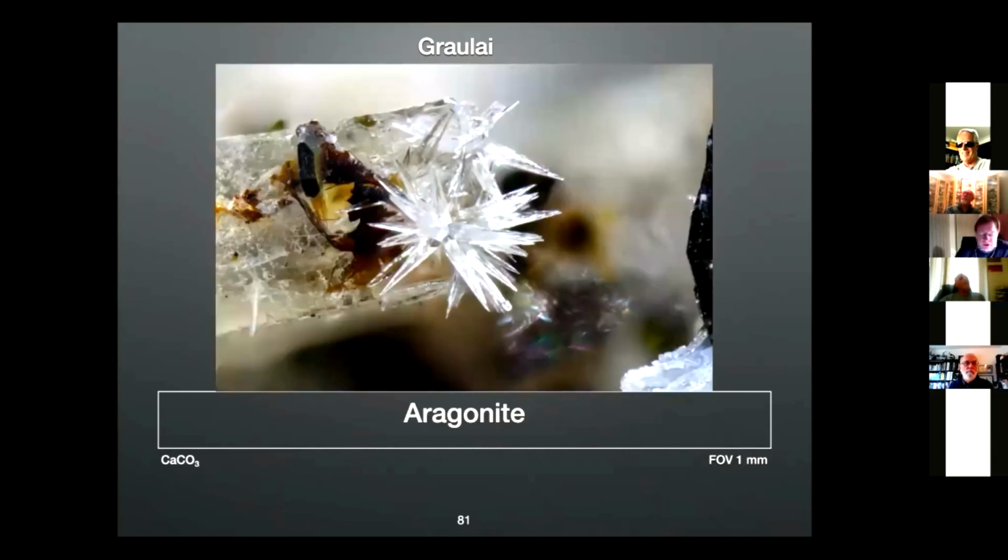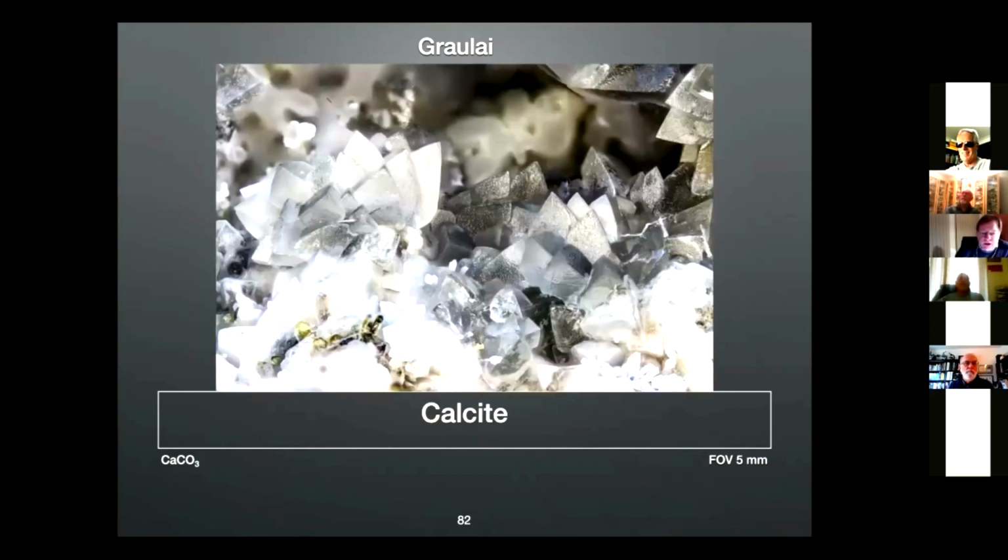Aragonite is not all too abundant in the Golai, but in general, it's easy to recognize. Mostly pointy, colorless, and often sprayed, like this. So this is undeniably aragonite. And the same goes for the next slide, calcite. That's not abundant, but easily recognizable. So these dog teeth are unmistakably calcite. And they're well developed too.